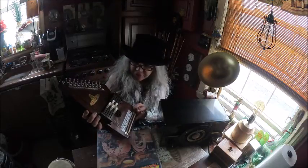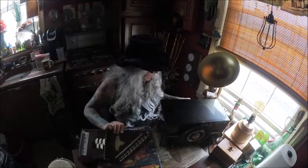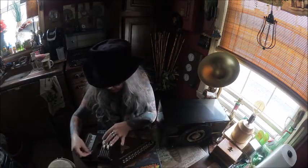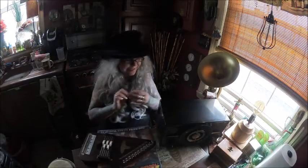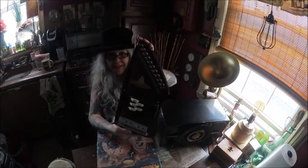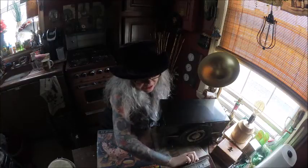One of them was this beautiful mini autoharp. Little zither thing, beautiful shape. Look at it, it's beautiful. And listen, it's a little out of tune yet, but isn't that beautiful? Oh my gosh, it's so magical. And the sound of any harp is just gorgeous. So that was a really fun find.